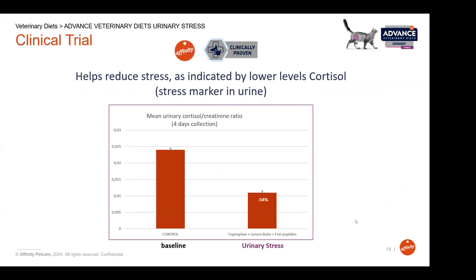And well, here is just a study that we did to see how much we are able to reduce the cortisol in blood after using this diet. And we saw that using this combination with Melissa, fish peptides, and tryptophan, we are able to reduce the cortisol level by more than 50% in the blood. And this is the main marker that we have to measure stress.